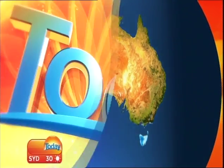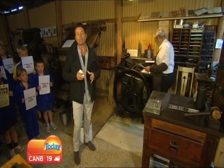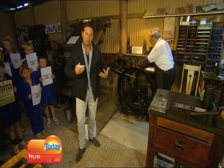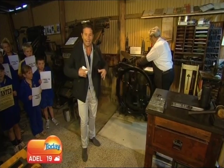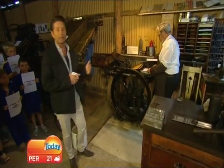We are at Herberton Historic Village this morning. Herberton was one of the main centres of far north Queensland back in the 1880s, when tin was discovered here. Then when the price of tin fell, the town sort of died. But back in the 1970s, buildings from right around the region were brought here to tell the story of those pioneers. Buildings like this one, these are the old printers.